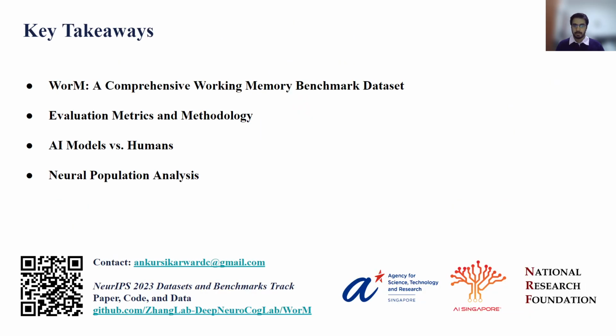In conclusion, we propose a large-scale and comprehensive benchmark dataset for working memory. We establish a general methodology to jointly train and evaluate computational models on working memory tasks. Moreover, we compare AI models and humans on multiple behavioral benchmarks and conduct extensive neural population analysis for the trained models.